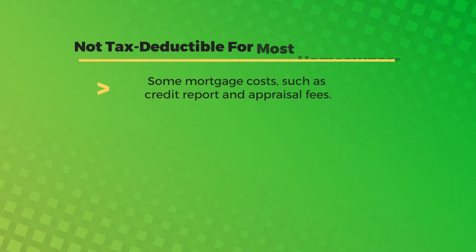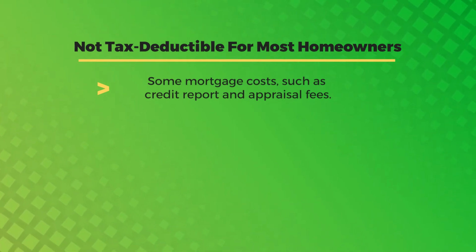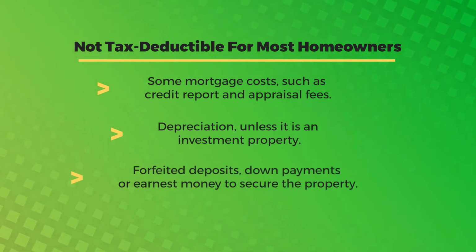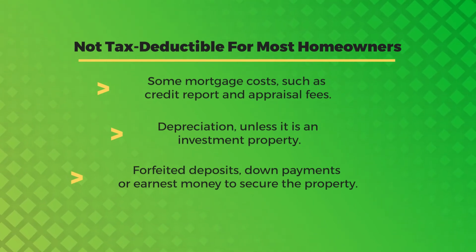Now, for good measure, let's look at a few costs that are generally not tax deductible for most homeowners. Things like mortgage costs, such as credit reports and appraisal fees, don't count. Depreciation, unless an investment property, doesn't count. Or forfeited deposits, down payments, or earnest money to secure the property also doesn't count.